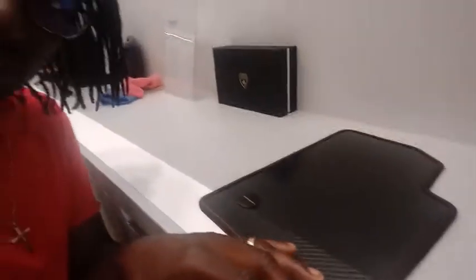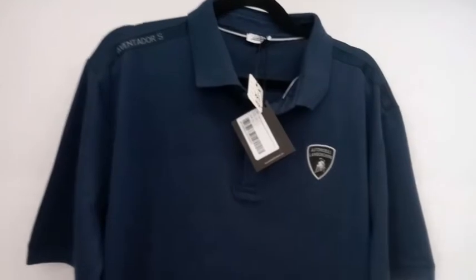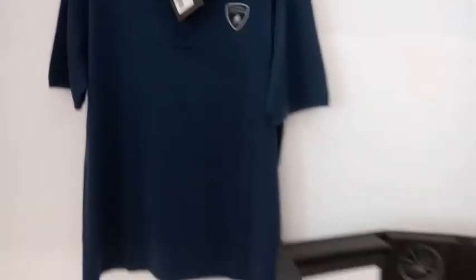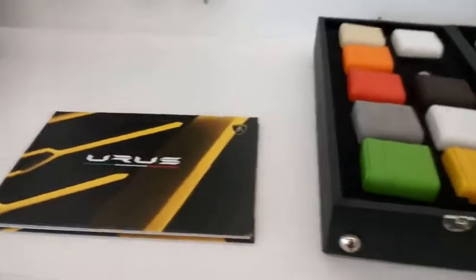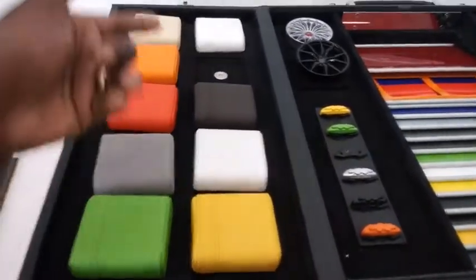That's nice as well. That looks like the mouse pad in my house, man. Well, you get a Lamborghini mouse pad, Aventador. Especially if you get a Lamborghini or Aventador, especially sport, you would have to get you a Lamborghini shirt. Probably put that in your garage. If you get the Urus, I like the truck. I would probably get the book because I'm going to need that. And then you get your selection on how you want your interior to look as well.